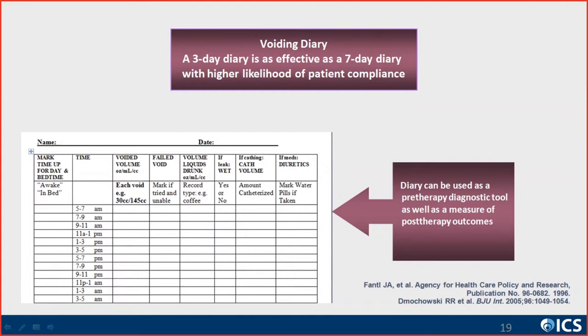Bladder pain patients avoid fluids because of the fear of voiding with pain. The maximum voided volumes are often less than 200 cc's, and nocturia times 4 to 6 is not unusual.